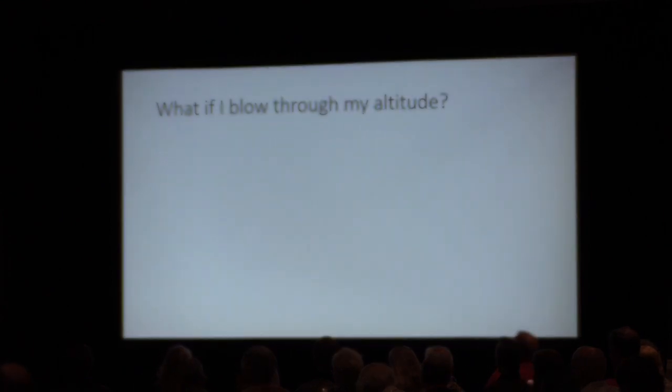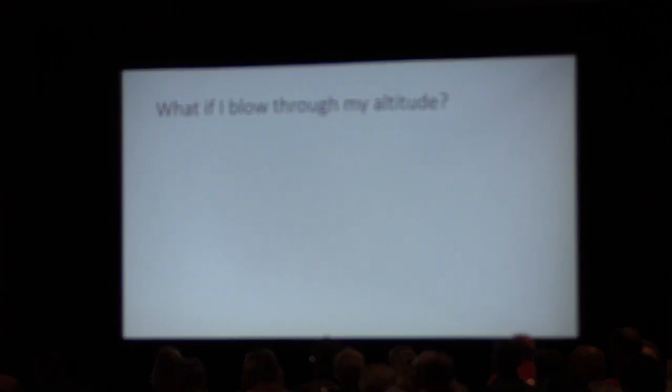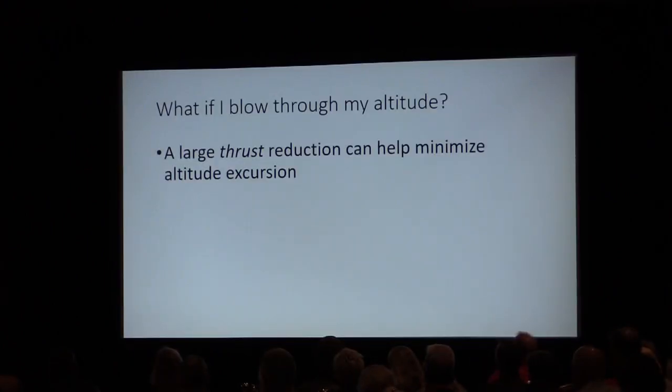And finally, what if I blow through my altitude, right? We chose this topic as one of our loss of control topics because at least one accident in the last couple of years seemed to match this profile. A very low altitude level off in conjunction with a turn in a very disorienting meteorological set of circumstances, right? And so what if we blow through our altitude? Well, one point I would leave you with is that a large thrust reduction can be your best friend to try to minimize an altitude excursion.